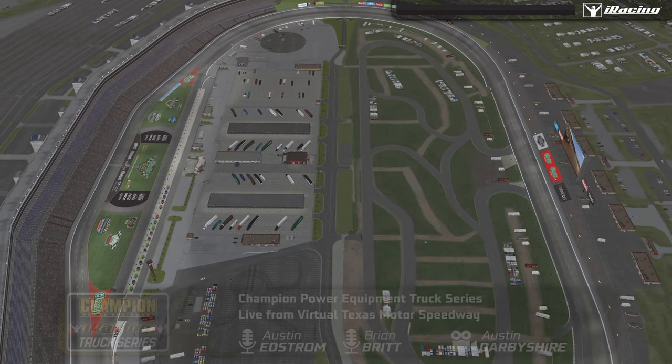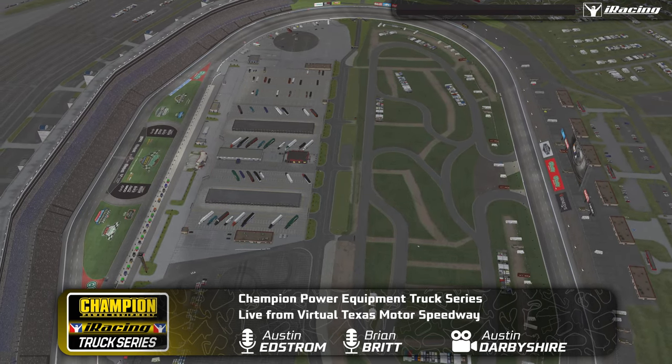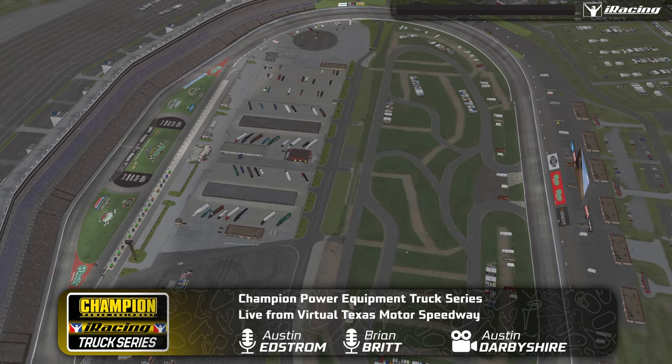Welcome one, welcome all to the Texas Motor Speedway. We've got some amazing Champion Power Equipment iRacing Truck Series action in store for you tonight. I'm Austin Edstrom, standing alongside Brian Britt and Austin Derbyshire behind the production booth as always.